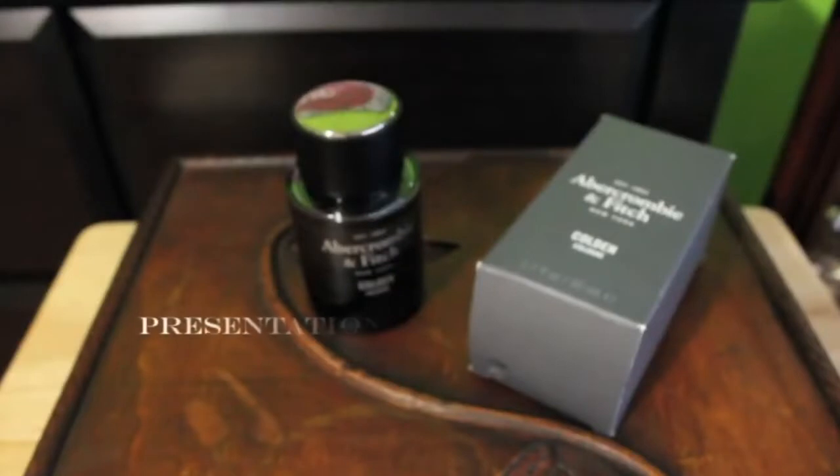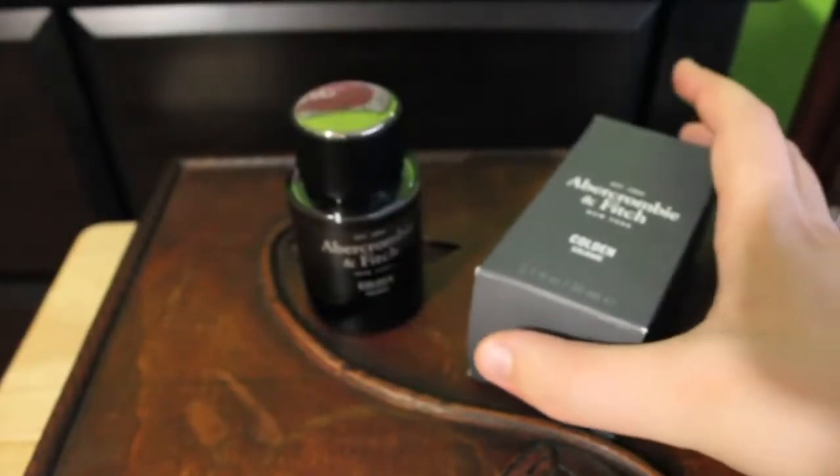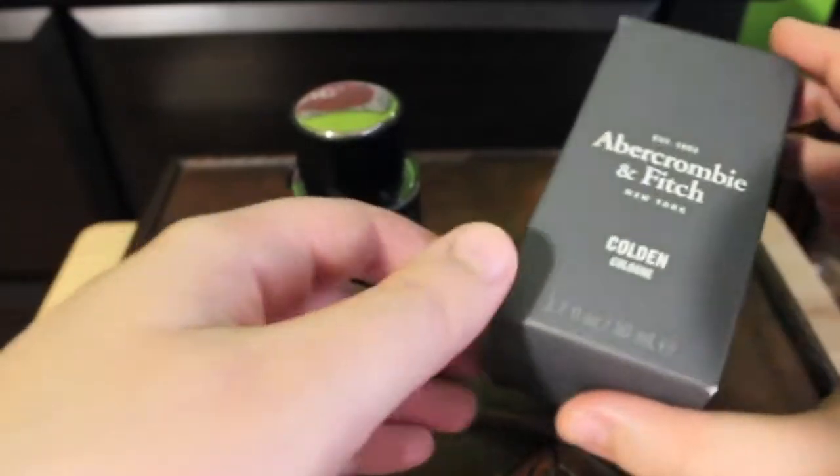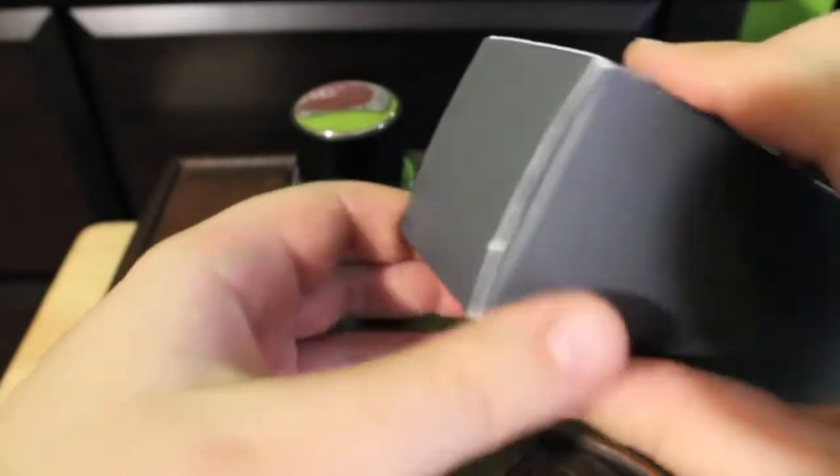Let's take a look at presentation for Colden. Alright guys, time to tackle presentation for Abercrombie & Fitch Colden. Let's take a look at the bottle and the box, and of course here on the channel we take a look at the box first. As you can see here, this is just your standard box. There's nothing crazy about it.